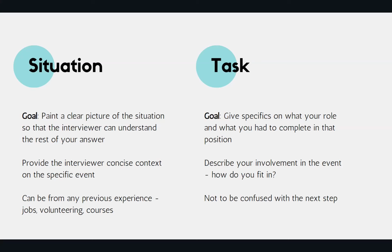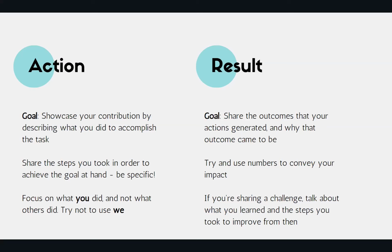Which is not to be confused with the next step, action. The distinct difference between task and action is that task is what you were going to do or were expected to do, while action is what you actually did. This is maybe the highlight of your answer because you talk about what you did in the situation that you have described and how you might have achieved the task that you set out in the previous step. Notice how the focus is on you. Don't focus on what your team did, although it might be nice to mention, but focus on your individual responsibility during this event because you're the one in the interview, not your team. You also want to show how your involvement impacts the situation.